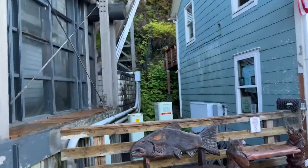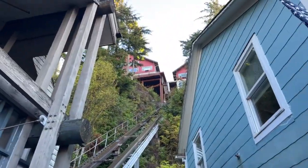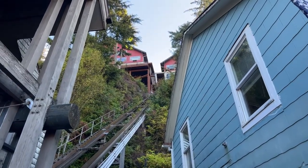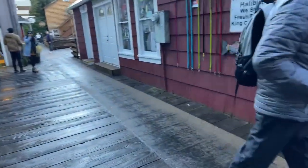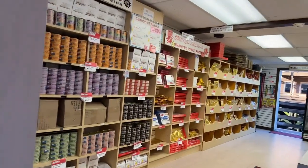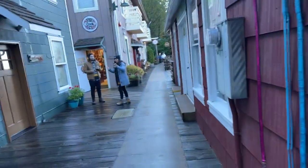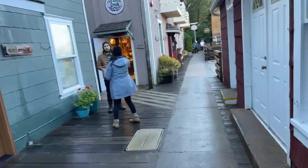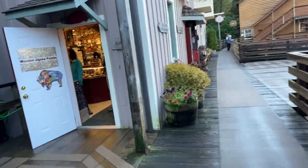This is the funicular up to Cape Fox Lodge, that red building. Well, there's several of them. But I don't believe it's working. It was $3 3 years ago. This is Simply Salmon. And this is where we bought salmon last year. And it was good. I like that place. A lot of the shops are closed. Like I said, it's only 8:30.